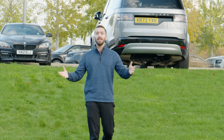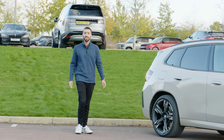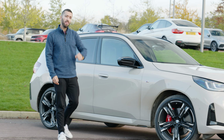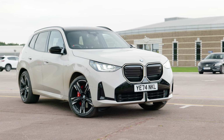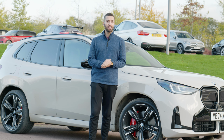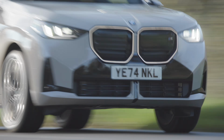If you're looking for a family SUV and you want to stand out in the car park, well, you've got plenty of great choices to choose from. You've got stuff from Audi, Mercedes and Land Rover, but there's one that stands out for the drivers amongst us, and that is the BMW X3. And this just so happens to be the all-new one, but that does leave me a little concerned because they've changed it completely. So have they ruined it?